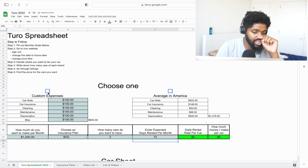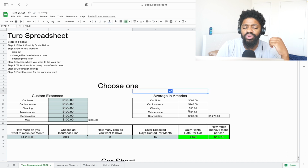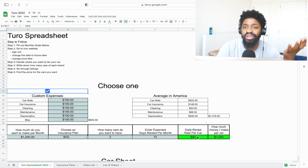You always want to know how much you're going to spend on your car. So we have 2 check boxes here. We have custom expenses and we have average in America. These numbers are from some stuff I found on Google. You would have to have a car that you can rent for $140 per day. That car would make every single month $1,649. After you have your expenses taken out, you would make $1,200 per month.